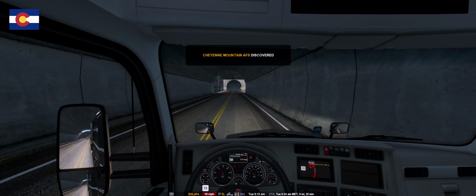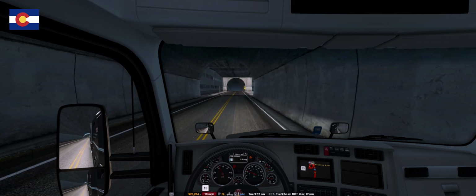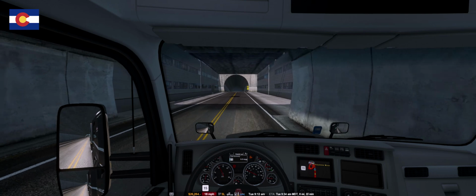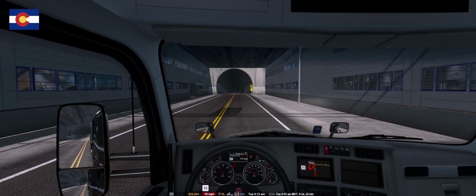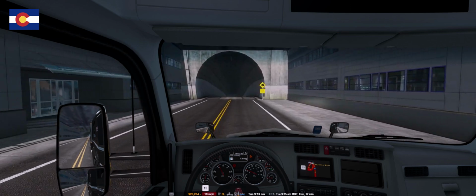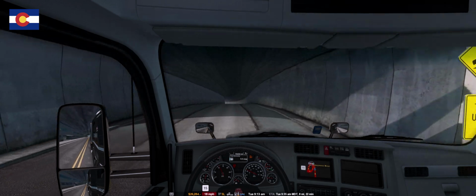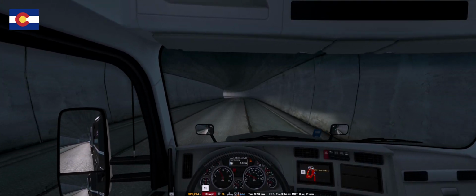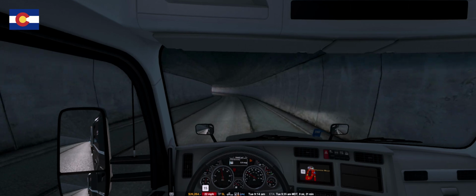Cheyenne Mountain Air Force Station discovered. Hopefully we can go a little bit faster than 15. We're going to be going down into the mountain. Okay, so coming out's going to be a chore. Yeah, we've been on duty since 3 a.m., so we're at 6:15. Probably once we get in here, we'll do our half-hour break in here.